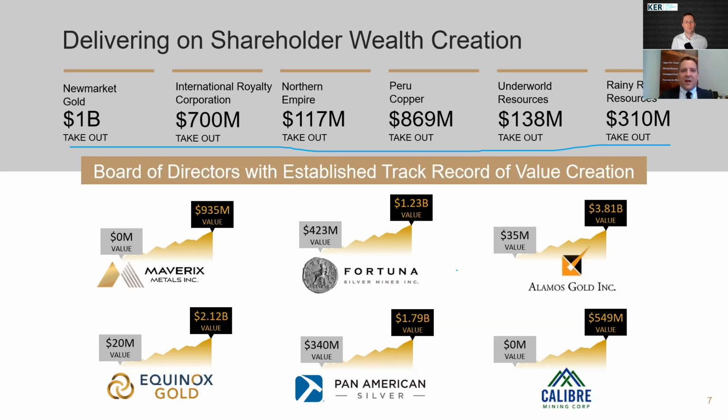You can make a paper win with an illiquid stock. Stock goes from a penny to a dime, but you can't actually trade it out because there's no buyers. These companies are liquid and large, and so that's one of the ways that we also create wins for shareholders. If somebody wants to sell, they can get out.